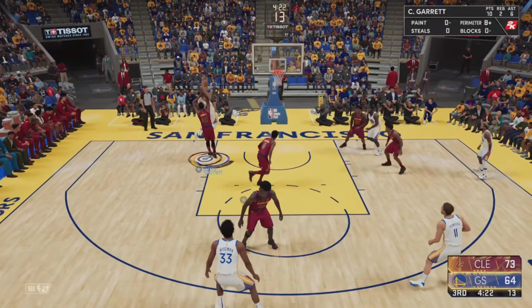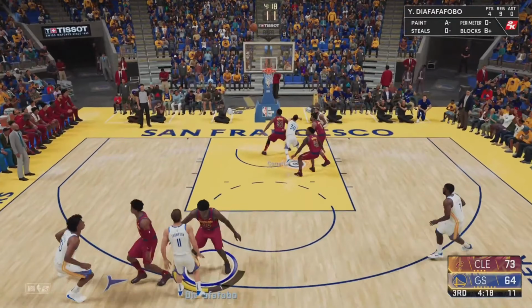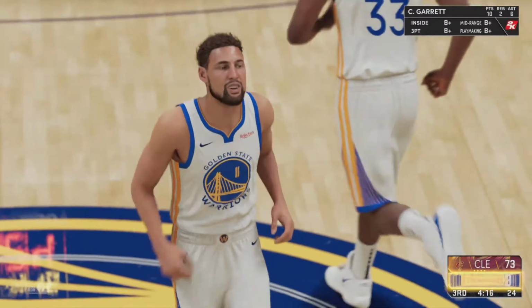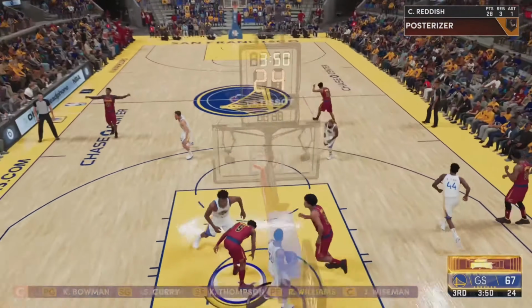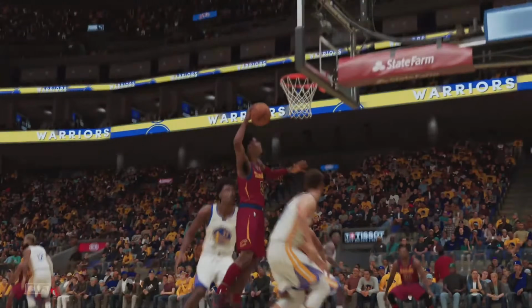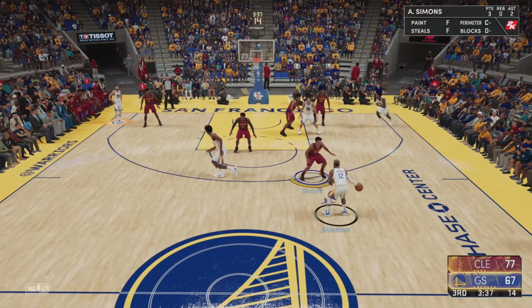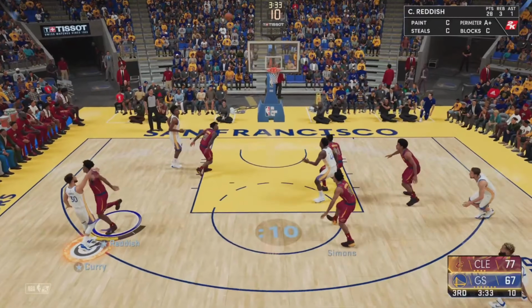Steph Curry is red hot at the moment, as if he wasn't already hot. Curry misses, gets his own rebound over to his splash brother, Klay Thompson, for 3. 75-67, what a dunk for Reddish, who has 28 points now. Reddish has been dominant here in the third quarter. His career high is 31, and he should break that with ease.